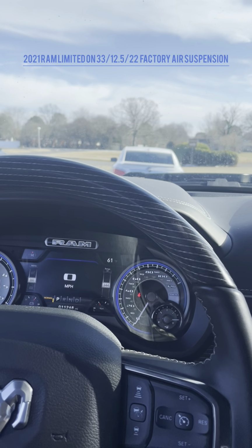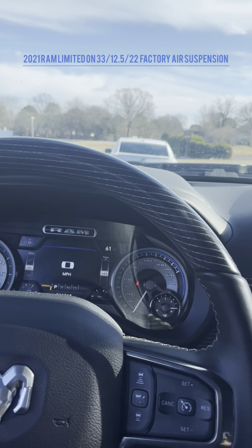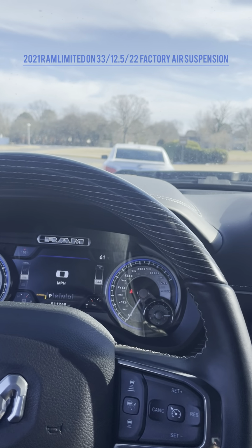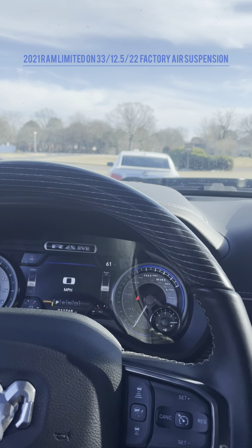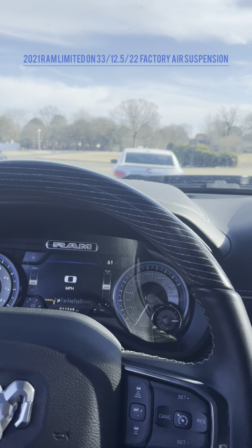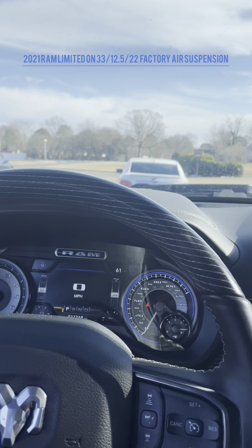I don't have any issues on the freeway. When it drops in the aero mode, it's fine. As far as having it all the way down to the entry and exit mode, I haven't tried driving at that mode. I have dropped it down if I needed to load something up, but I haven't actually tried driving at that mode.